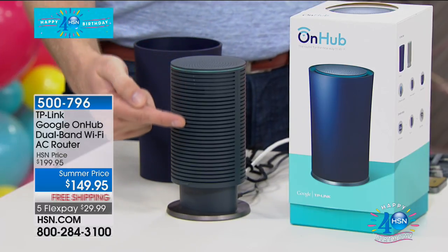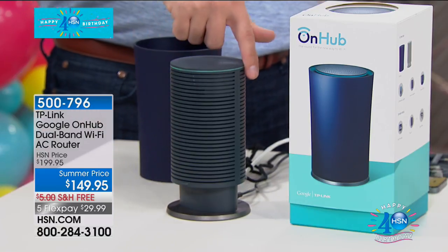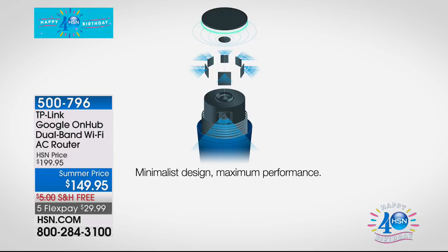That's why this is the most advanced router we have ever offered from HSN. Most antennas are just directional, Alice, they just push forward. So anybody in front of the router has good service. But these antennas are actually positioned in a circle. That's how the entire house will now be filled up with the internet.